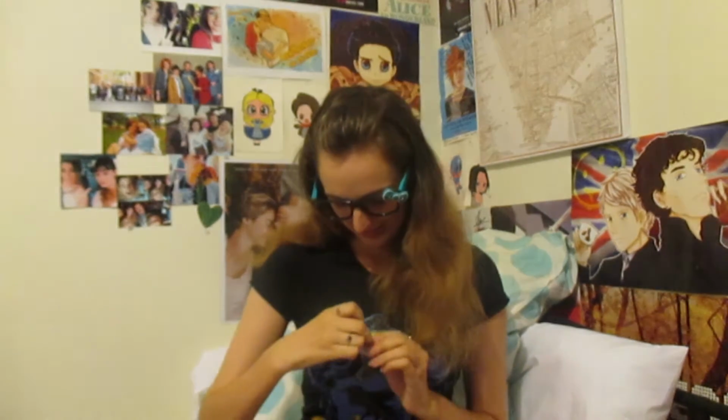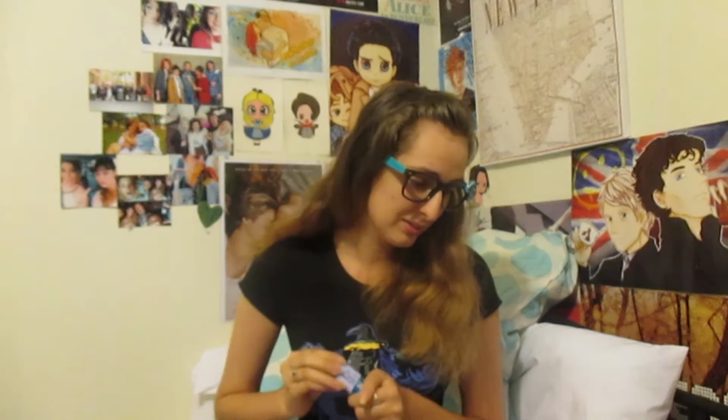Another thing, which I don't have in here at the moment because they're spread all over my room, and you'll probably be able to guess, is bobby pins. I tend to keep them in this little case because it's a little smaller and it makes it easier to keep them all together. The next thing is your makeup.